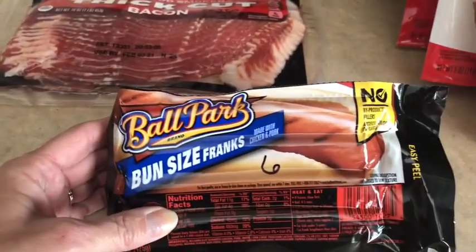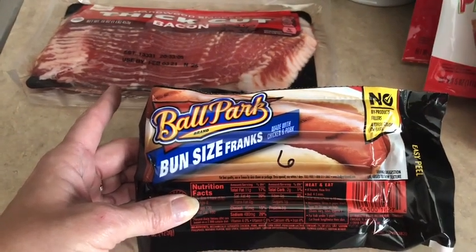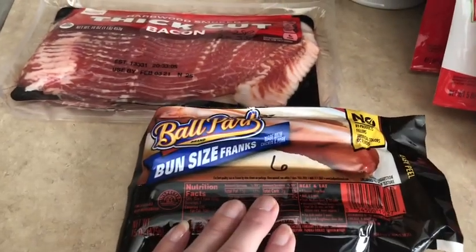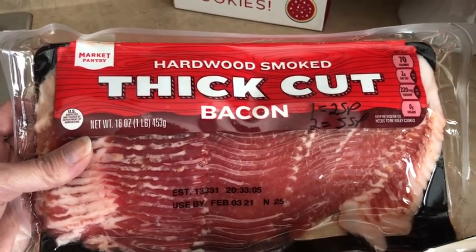Picked up some ballpark franks. I was hoping they would be lower in points, but 6. I think I might have my other ones that are like 3 or 4 that I have in the fridge. So my husband can have these for 6. I also grabbed some thick cut bacon, and 1 slice is 2 points, 2 slices is 5 points.